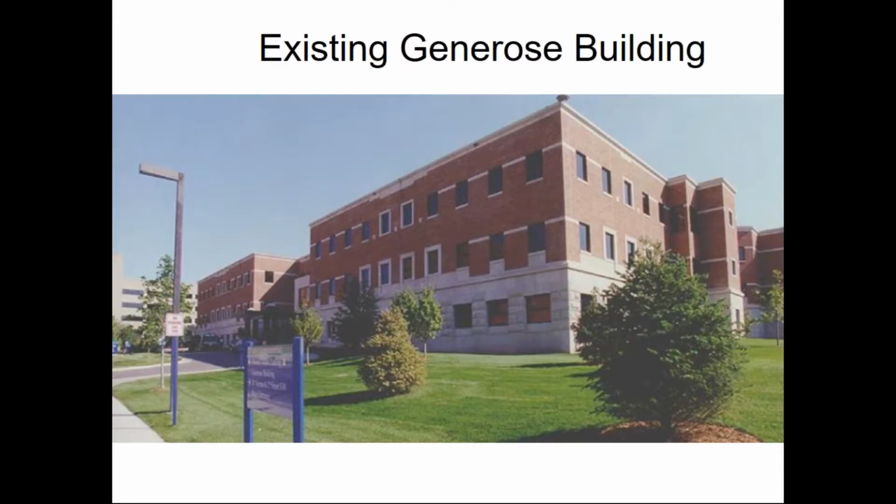This is a picture of the existing Generose building. It's about 25 years old since it was first constructed, and our plan is to add 3 stories on top of an existing 3 stories of this building. It's roughly a $60 million project, and the programmatic elements of it are psychiatric care and also some physical rehabilitation.